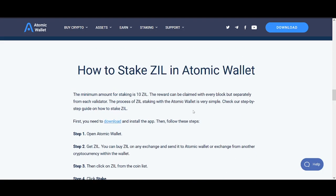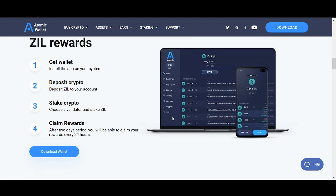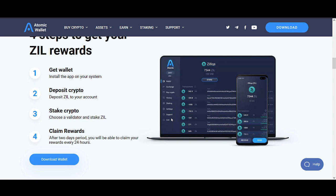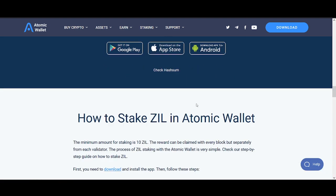Now the fun bit: how to stake Zilliqa. In simple terms, guys, if I read the top bit, the four steps are: get a wallet, deposit crypto, stake crypto, and claim rewards. That's a very simple version. I'll show you screens as well.